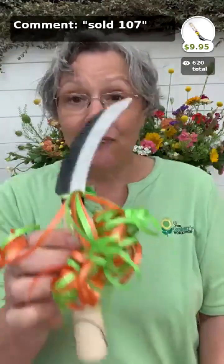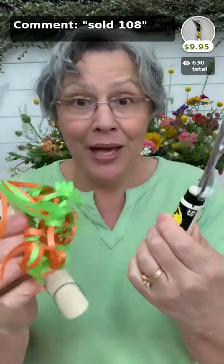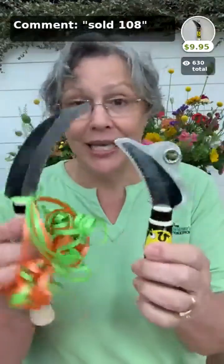It's just perfect. It's also great for harvesting greens. So if you're growing any kind of leafy anything, it is great for harvesting greens. This is the 4.5 inch. It's $9.95. What a deal. We also have the smaller, which is the 2.5 inch, and it is also $9.95. You cannot get a better tool for 10 bucks anywhere.